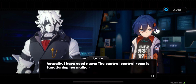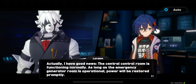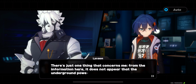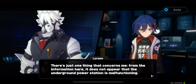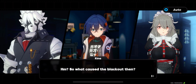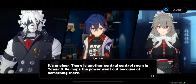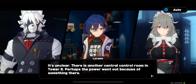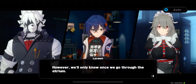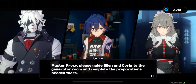Actually, I have good news. The central control room is functioning normally. As long as the emergency generator room is operational, power will be restored promptly. There's just one thing that concerns me. From the information here, it does not appear that the underground power station is malfunctioning. So what caused the blackout then? It's unclear. There is another central control room in Tower B. Perhaps the power went out because of something there. However, we'll only know once we go through the atrium. Master Proxy, please guide Ellen and Corin to the generator room and complete the preparations needed there.